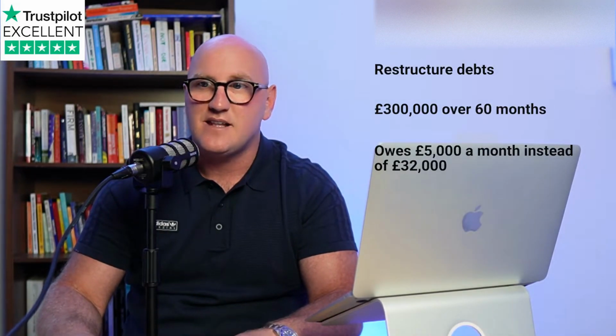And a CVA would restructure that £300,000 worth of debt over a period of 60 months. Now, essentially, instead of paying 32 grand a month, what Harry's Haulage will need to pay is £5,000 a month. Now, they've still got to keep on top of their other debts and their current HMRC demands. But as long as we can demonstrate that, and over 75% of the creditors accept it, Harry's Haulage could be accepted into a CVA. And that CVA is like a wall of protection around the business while they're in it.